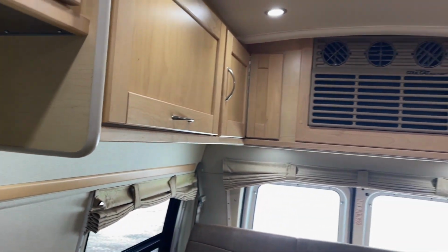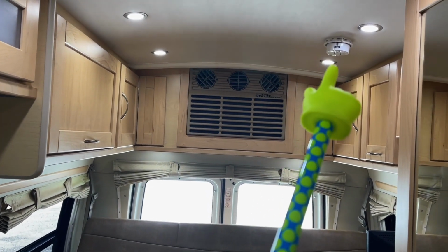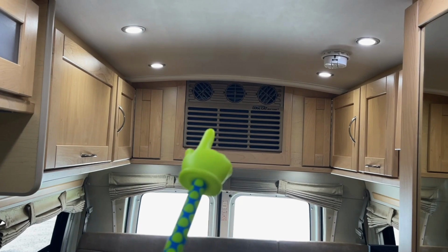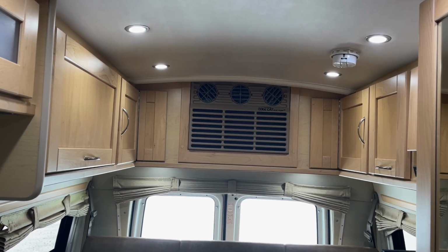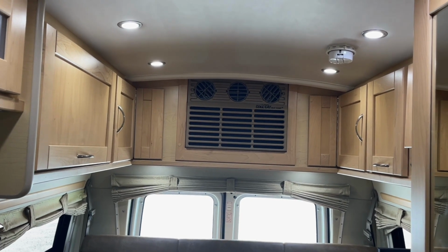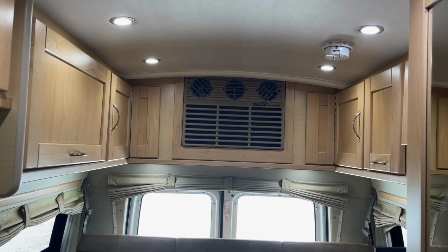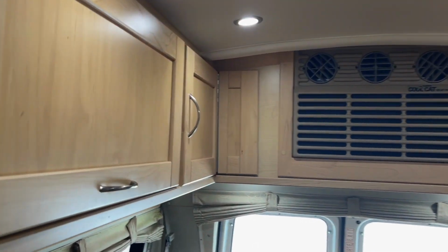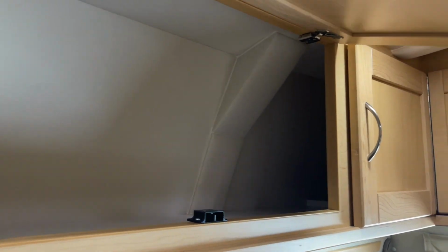Spinning around to the back area here, we've got your TV antenna crank up top. We've got the Cool Cat heat pump AC in the back. So that heat pump will provide heat for you using electric shore power or generator. That heat pump will only work till around 40 or 50 degrees or so. Below that, you'll have to use the propane furnace. This is one big storage bay here. So both of these doors connect into one storage bay.